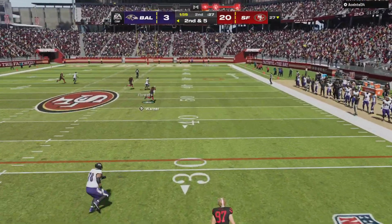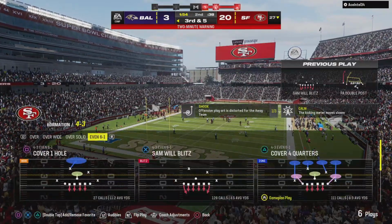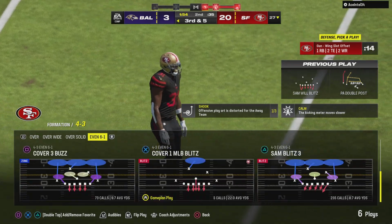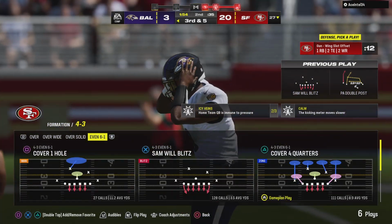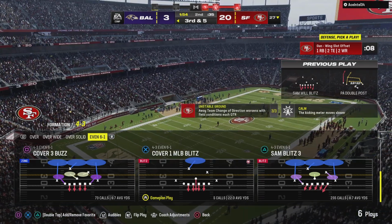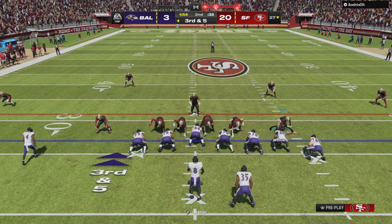Sliding out of the pocket. On the run, he'll let this go deep right side. Oh, he had a man running free, but he overshot him, and it's incomplete. They come up now 3rd and 5 following the incomplete pass.